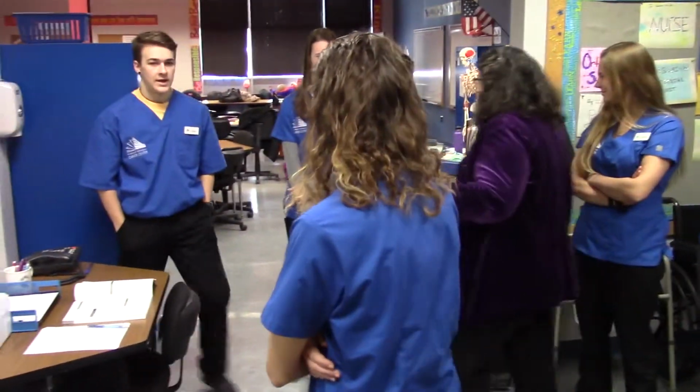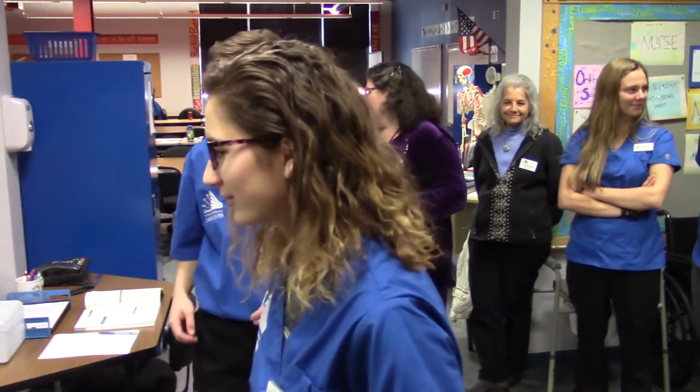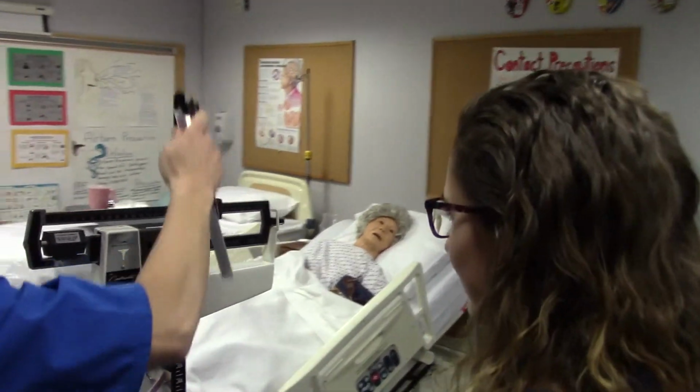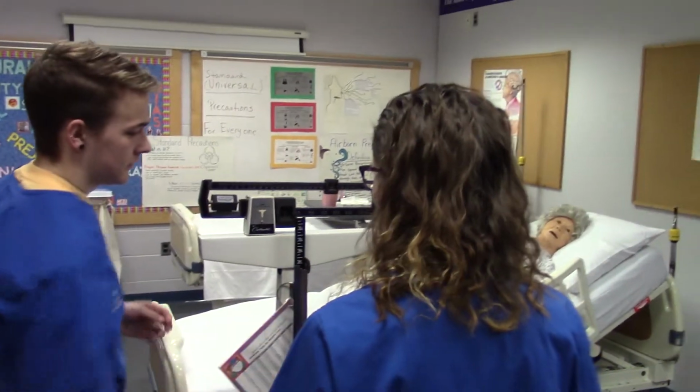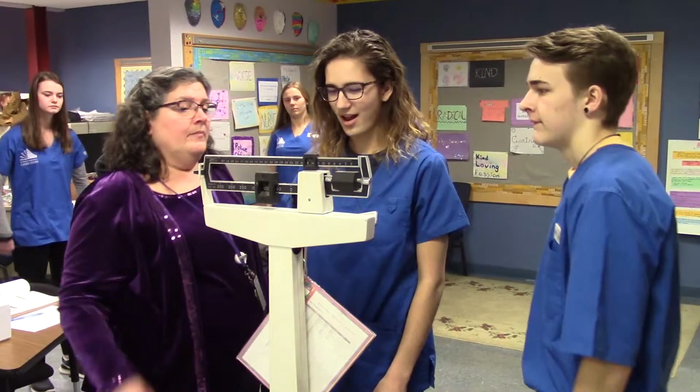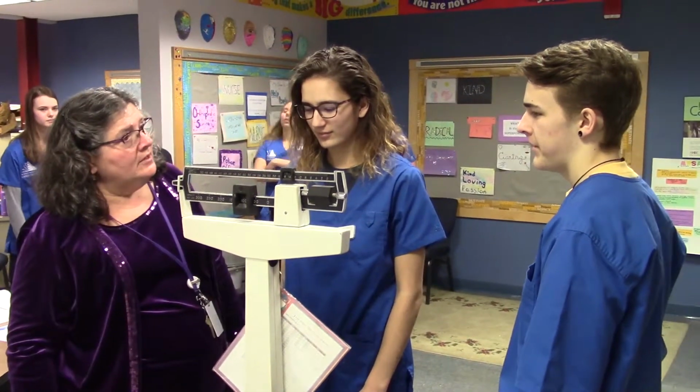We're going to be going to the hospital for clinical and into the local nursing homes, a couple of them. We start that on Friday. It's very exciting. So I'm just really happy that the community has this for them, because it is said that in the next 5 years, there'll be at least 5,000 healthcare jobs available for us.